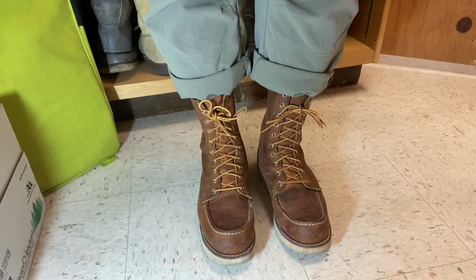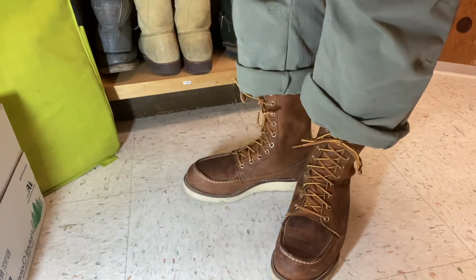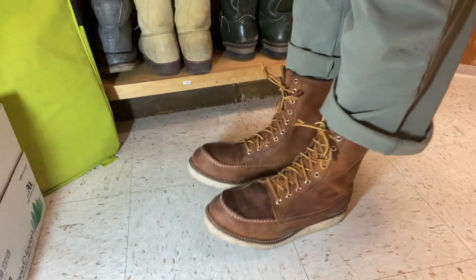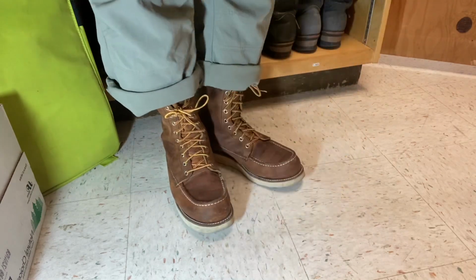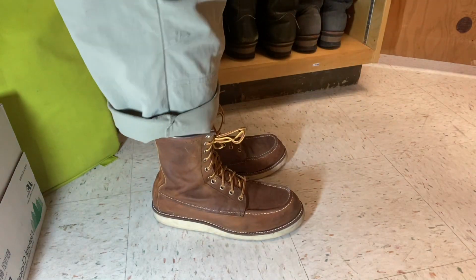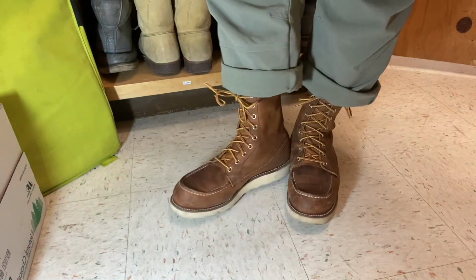But usually the tongue in some other boots is stiffer, thicker. So the copper rough and tough, I didn't have to fold them much, which is kind of cool. But it's not a deal breaker. It's just something I'm going to point out. So, copper rough and tough 8830s. These are pretty comfortable. But here's one thing.